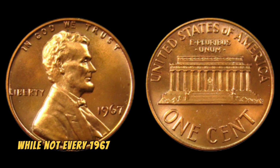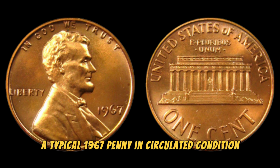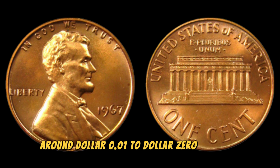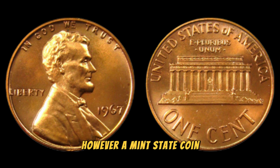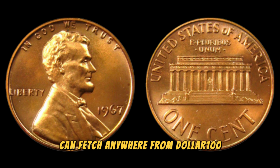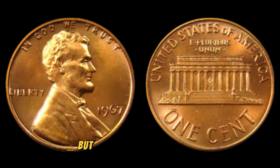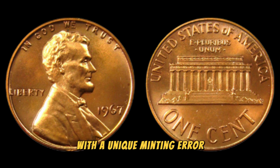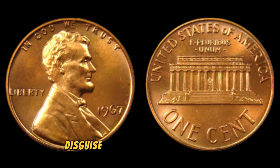So, what's the current market for 1967 pennies? While not every 1967 penny will make you a millionaire, these coins can still be valuable depending on their condition. A typical 1967 penny in circulated condition might only be worth its face value or a little more, around $0.01 to $0.10. However, a mint state coin, especially one graded MS66 or MS67, can fetch anywhere from $100 to $10,000. But here's the exciting part. If you're lucky enough to find a 1967 penny with a unique minting error or an MS68 condition or higher, the sky's the limit. Some estimates put these rare coins at values reaching $8.6 million or even beyond.